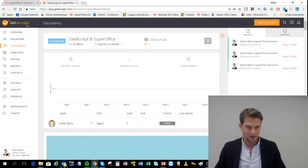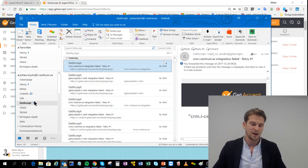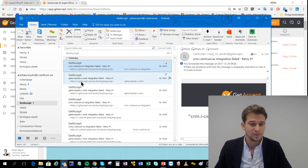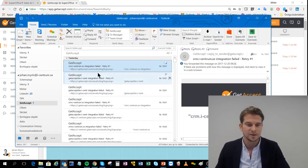What I've done here, I've created rules in Outlook. So instead of getting all the reminders and notifications mixed in with my inbox, I get everything that's from GetAccept in this folder, which is really useful, I think. And that's really easy to do. Okie dokie, we'll just give it a minute and I will be here in a second.